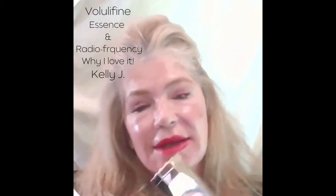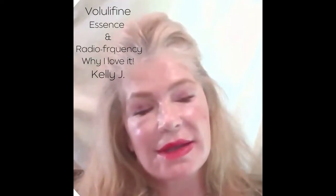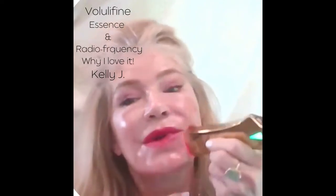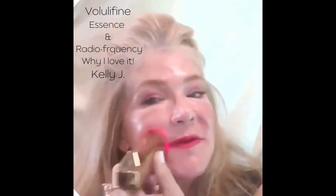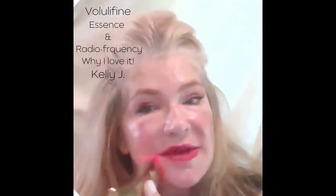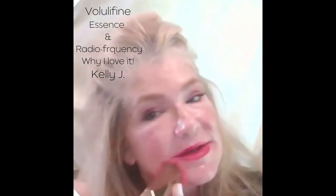And what I like to do with it, of course, is to add a little radio frequency to that treatment. I do this in the evening before I start my skincare routine. It's a pre-treatment to all my serums and my creams that I apply. And what I love about the radio frequency is that it's really working those active ingredients and that essence deeper into the skin. The radio frequency works through the epidermis down into the dermis.